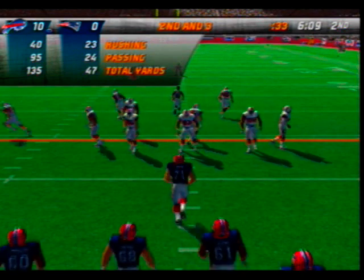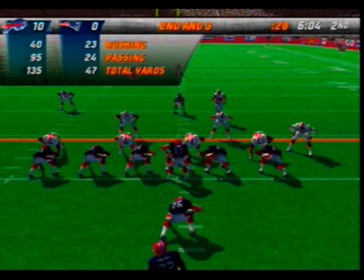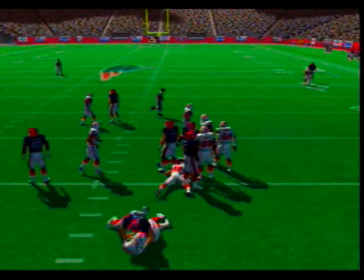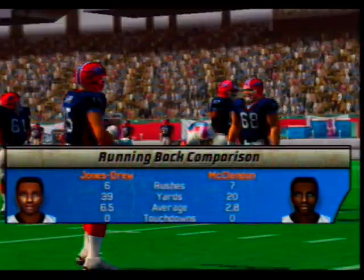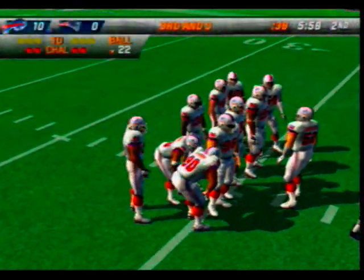It's second down and three to go. Ball on the 21-yard line. Receives the handoff. Carpenter is there for the tackle at the 22. So after that run, we can see how the two main threats on the ground have fared so far.